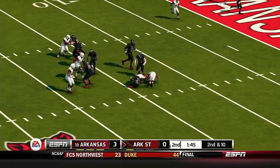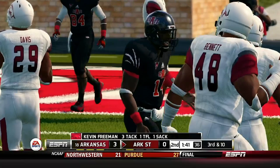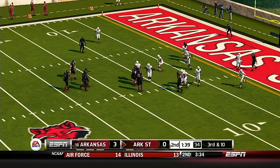He has all day, but scrambles out, and they got him with the sack. No gain. That brings up third and ten.